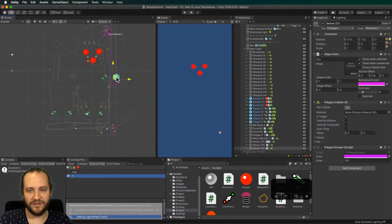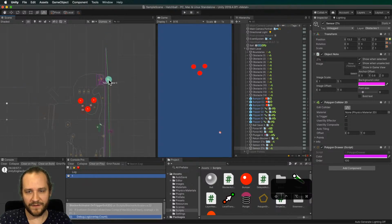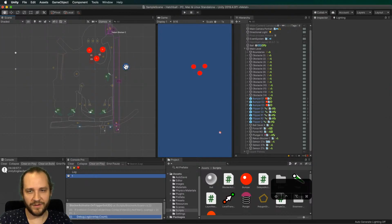I want the pivot to be in the center. I'm sorry, but I'm just going to move all this again and again, because I want the pivot to be in the center. I need to keep thinking about that before I change the shape. It'll save me some time later.